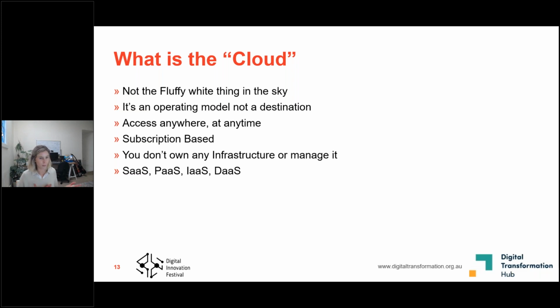So if you do hear that come up, we're talking about the cloud. When I first heard about the cloud, I was like, it has so many meanings, but just so you know, it is an operating model. And the cloud can be accessed from anywhere, which is the awesome benefit. You can access it on any device as well, on your mobile, your tablets, whatever you use as your communication device.